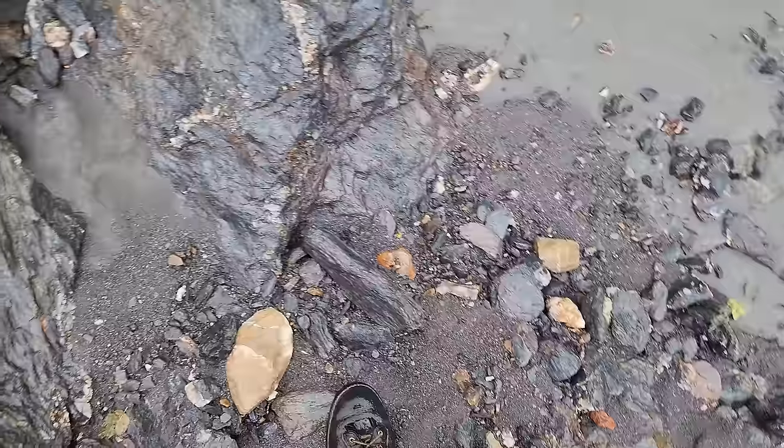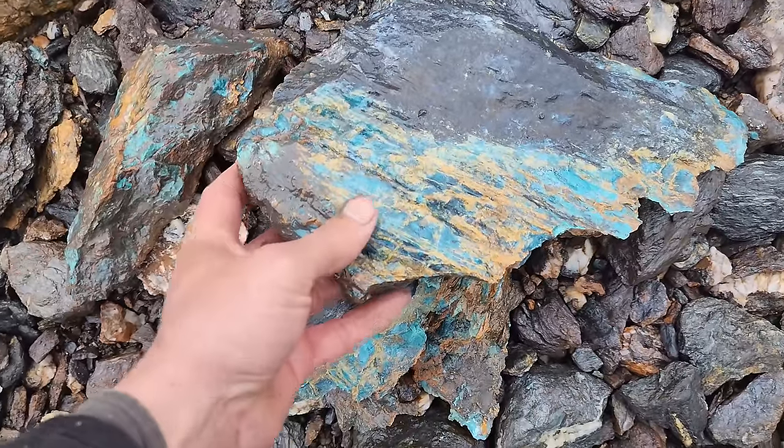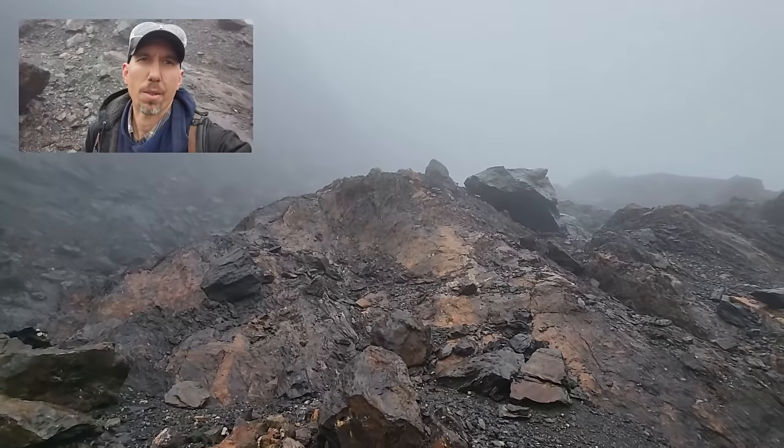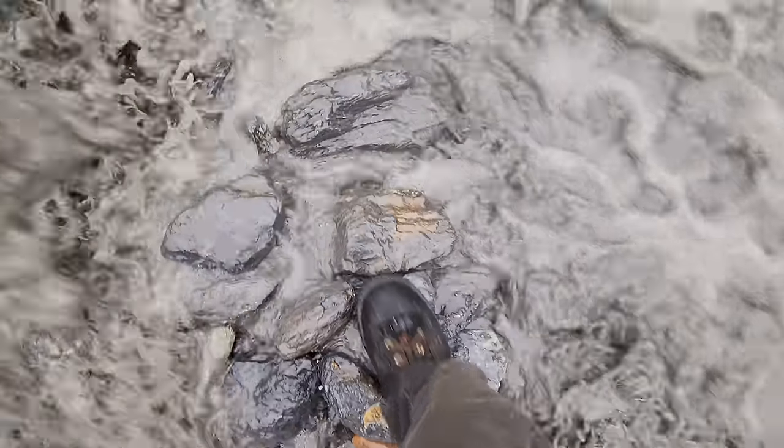Unfortunately, it is pouring down rain. I am gonna get soaked today. Hopefully I'm gonna find some really, really good gold, and I'm gonna try not to die. I'm gonna try not to get eaten by a bear. I'm gonna try not to fall off a cliff. I'm gonna try not to drown in the creek. So let's go see if we can find some really nice gold ore and some really cool looking listwanite.